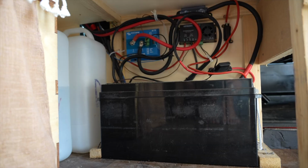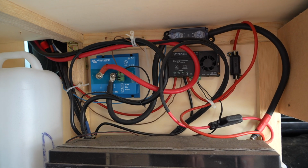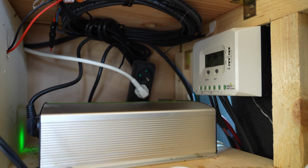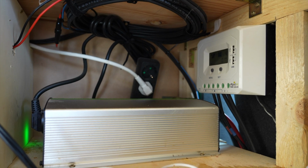You've seen the 2 150 watt solar panels. The power from there goes to a solar power converter into our 152 amp hours battery. Then we have the power converter, and that converts the power from 12 volt to 230 volt.